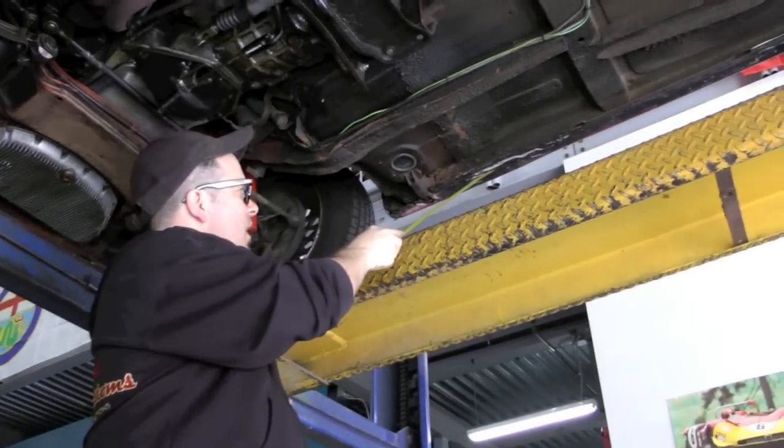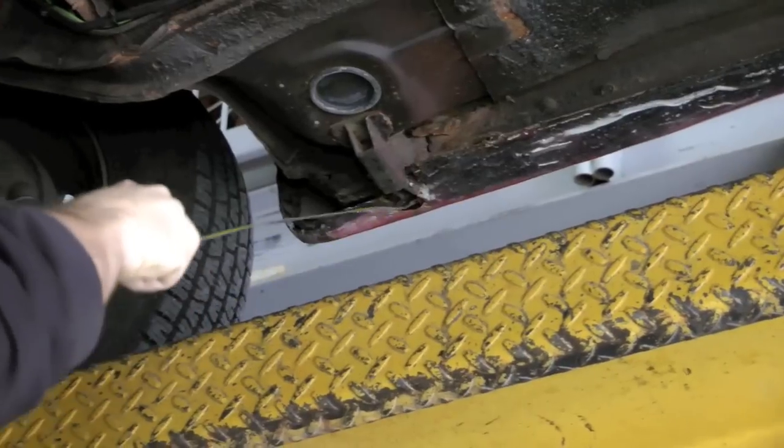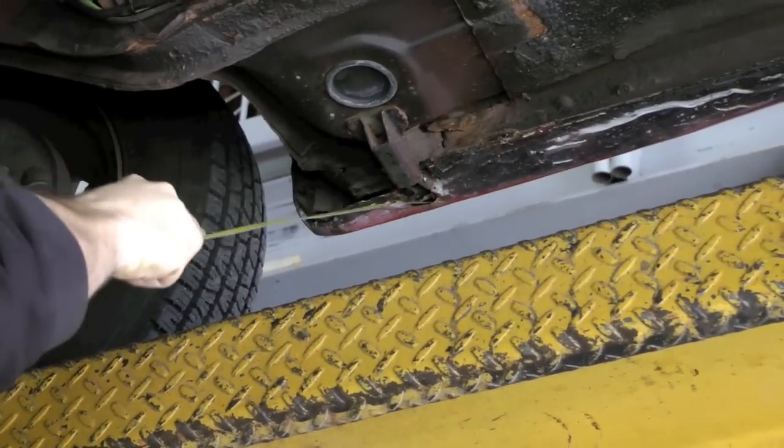Right here you can see an awful lot of body filler. What is that body filler hiding? Well, for example, here's a big hole right here.